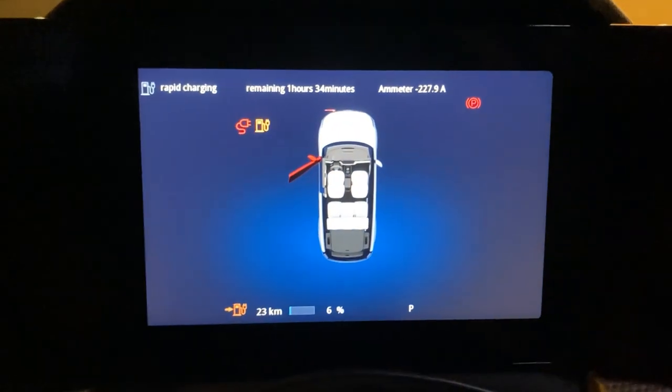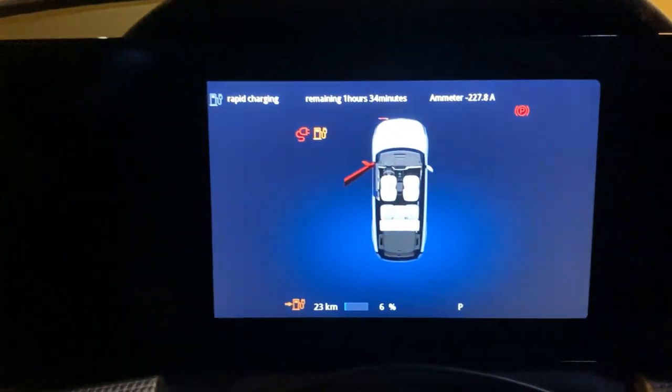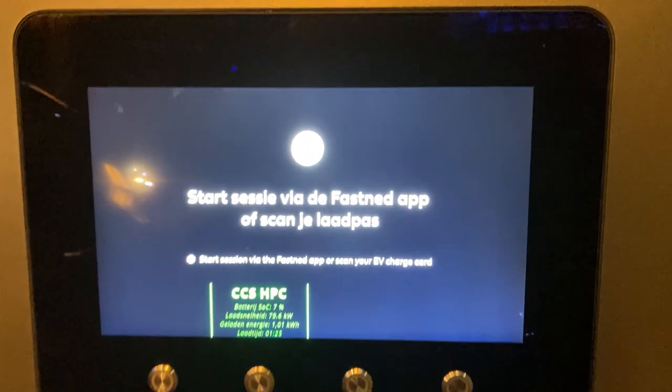And I've seen 220 amps so far. And now we're hitting nearly 230 amps. And it might ramp up from here or not. So, somewhere I read that the car should be able to do 90 kilowatt charging speed.